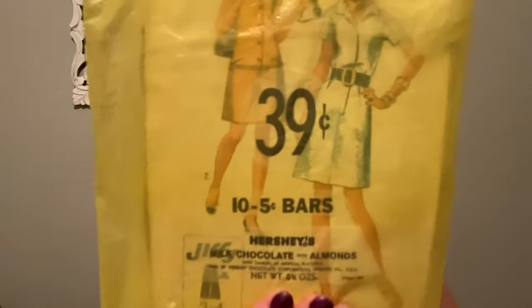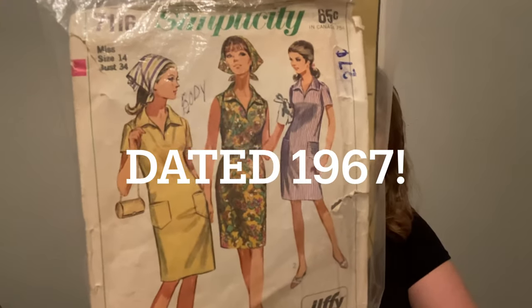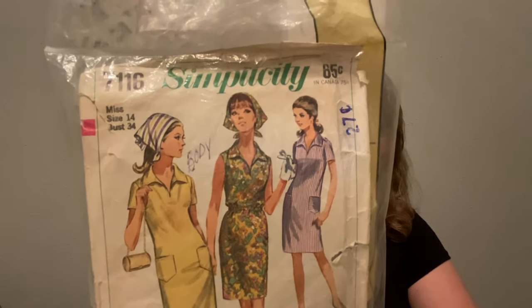They did seal these up in a plastic bag. I was trying to see what size it was. I'll have to look. But look at that fancy outfit there. So there's that pattern, and there was this pattern. And you know, I really think some of these styles are coming back in. So I picked these up.